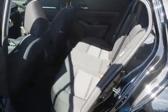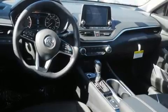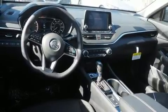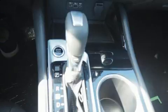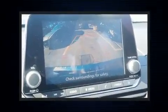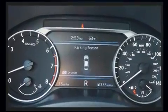Top features include a split folding rear seat, front and rear reading lights, speed-sensitive wipers, a trip computer, power moonroof, and remote keyless entry. Audio features include an AM/FM radio, steering wheel mounted audio controls, and 6 well-positioned speakers.